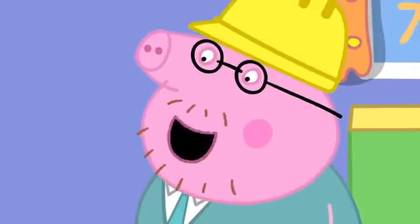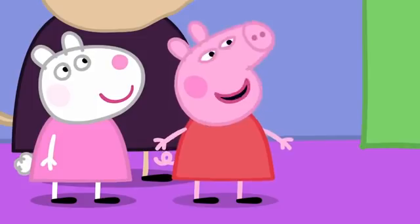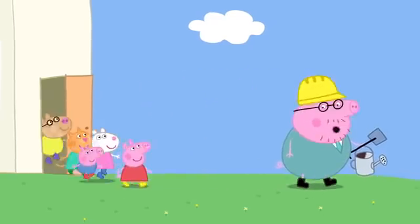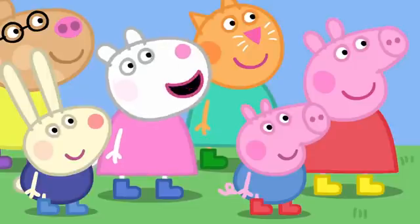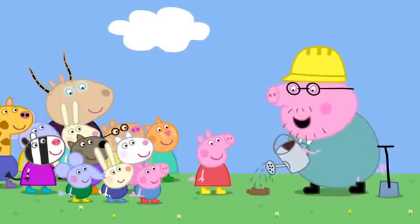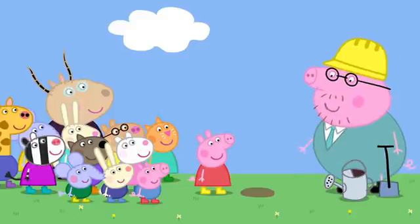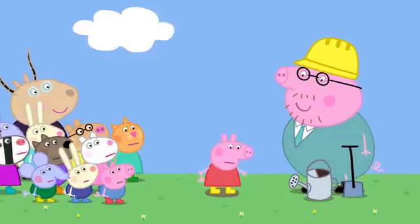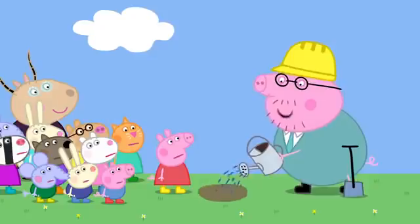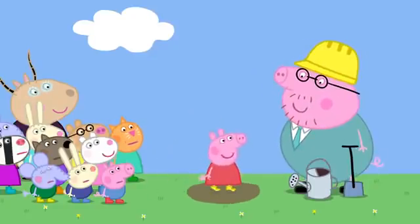Who can tell me their favourite game? Jumping up and down in muddy puddles. And what do we need to make a muddy puddle? Dirt and water. Dirt and water. Mix them together to make a muddy puddle. Peppa, please test the puddle. This puddle is too dry. Let's add some more water. Please jump again, Peppa. This puddle is just right. Nice and muddy.